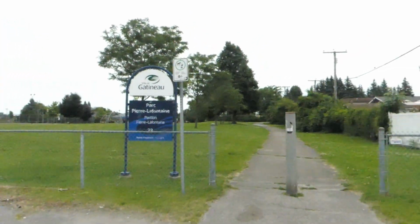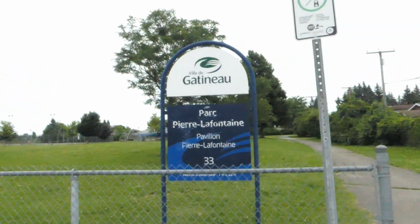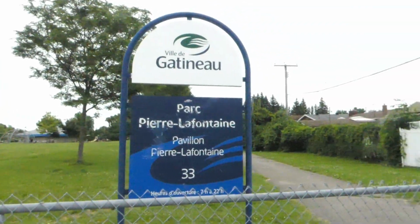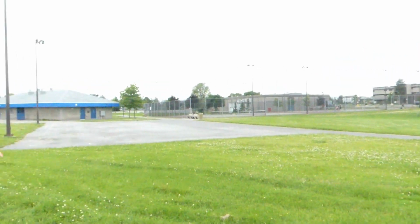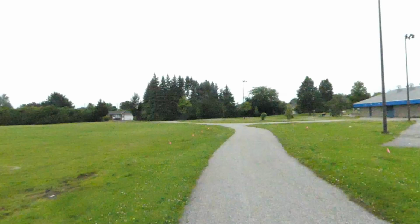Well, I think this might well be my last park, but if it isn't, I will put one in after this. This is Parc Pierre Lafontaine. I want quite a big one, and I'm on my side of Quebec, and I'll be heading that way when I've finished. It's very nice to retain these green spaces. Essential to anywhere you live. You have to have as much greenery there as possible.